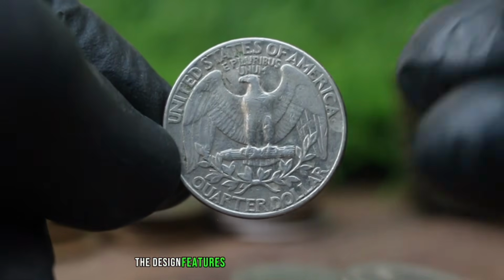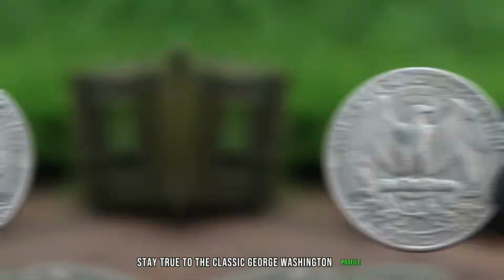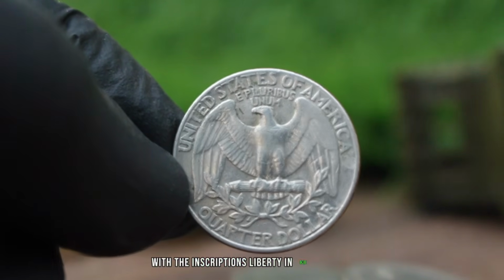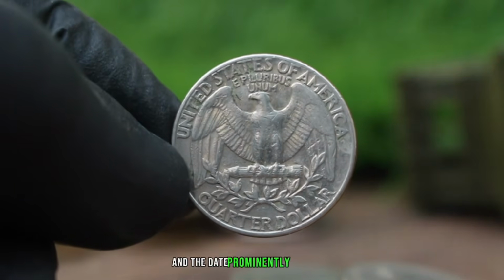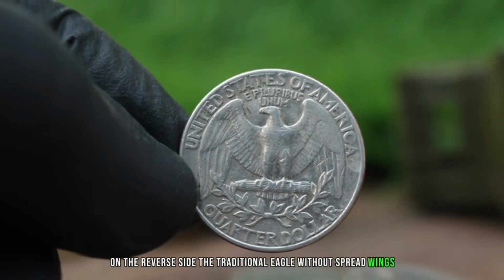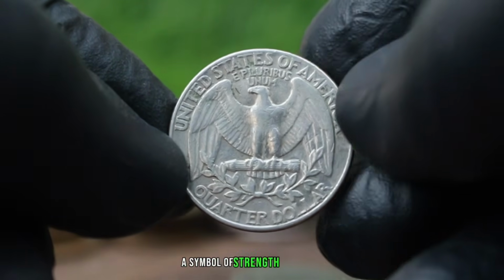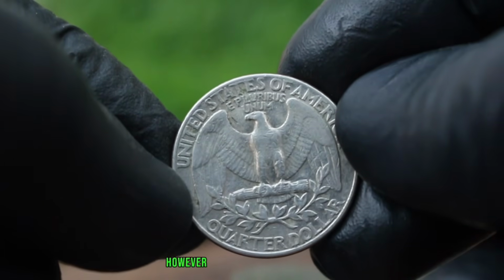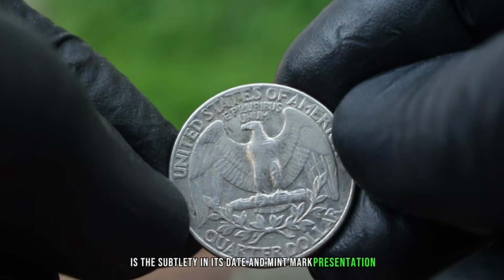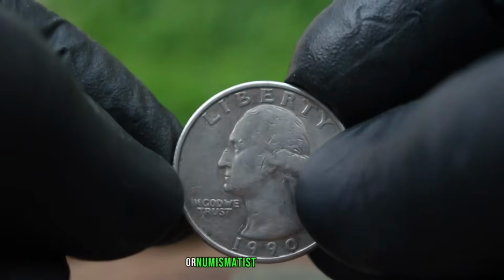The design features of the 1990 Washington quarter stay true to the classic George Washington profile on the obverse, facing left, with the inscriptions "Liberty, In God We Trust," and the date prominently displayed. On the reverse side, the traditional eagle with outspread wings clutching arrows and olive branches is depicted, a symbol of strength and peace. However, what makes this coin special is the subtlety in its date and mint mark presentation, variations that require the trained eye of a collector or numismatist to distinguish.